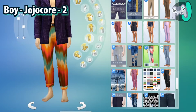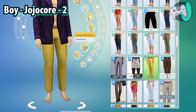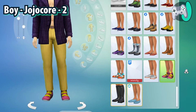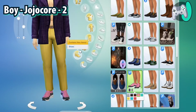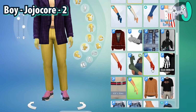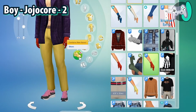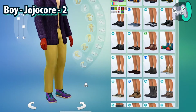For pants, I did have a little bit of trouble. I ended up just going with a Maxis yellow color. And then shoes were really fun because I was able to go with a more streetwear, 90s style, brightly colored shoe. And I was so happy when I found out somebody made JoJo style gloves for The Sims 4, so obviously I went with those.